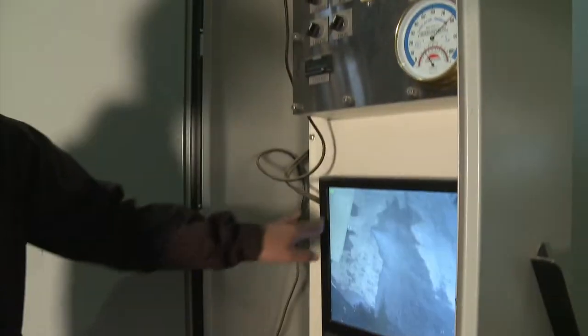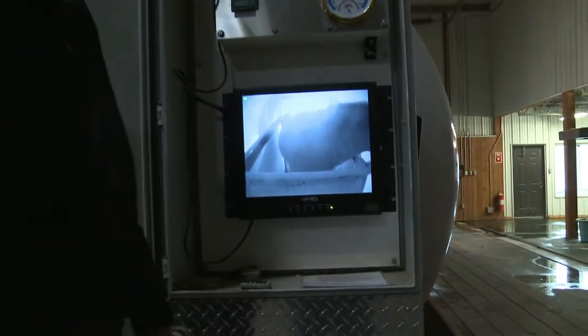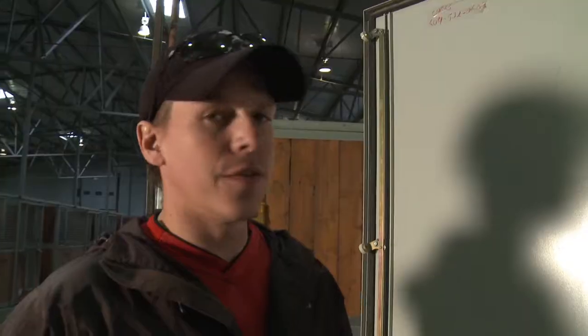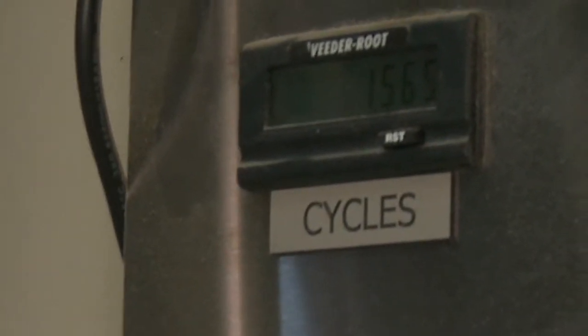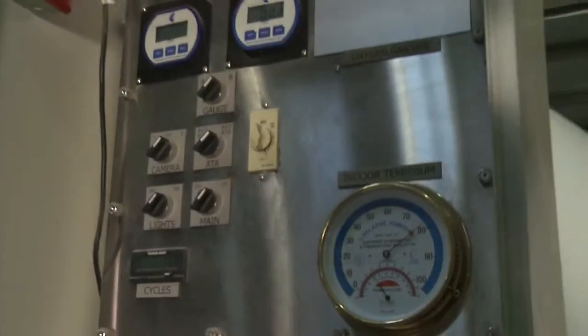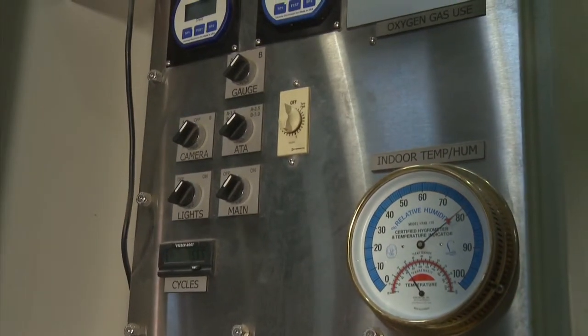This is the main control panel of the hyperbaric chamber. We've got the monitor, which is attached to the 2 different cameras that are in there. We've got temperature and humidity sensors on it. We try to keep track of the levels of humidity while they're in there. This is the cycles gauge. It tells us how many times the chamber has been used. Literally just turn the dial to the time that we want, and it just does its own thing.